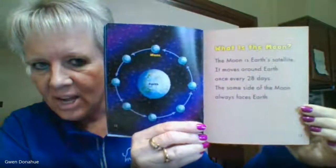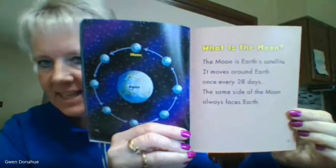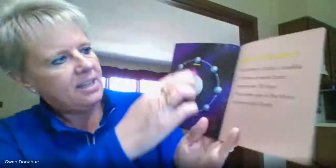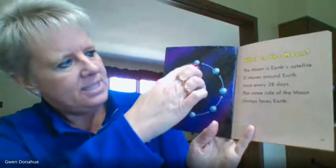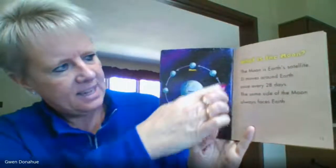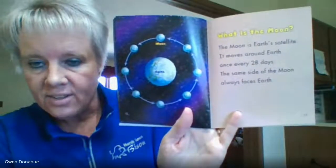This one says, what is the moon? The moon is Earth's satellite. A satellite is an object that moves around another object. The moon is the Earth's satellite. I made my arrow go the wrong way. So here's the Earth, and here's the moon traveling around it. It moves around Earth once every 28 days. The same side of the moon always faces the Earth.